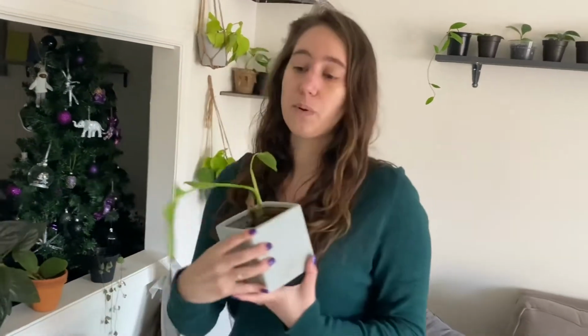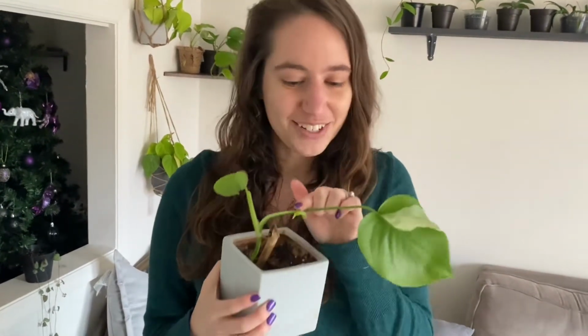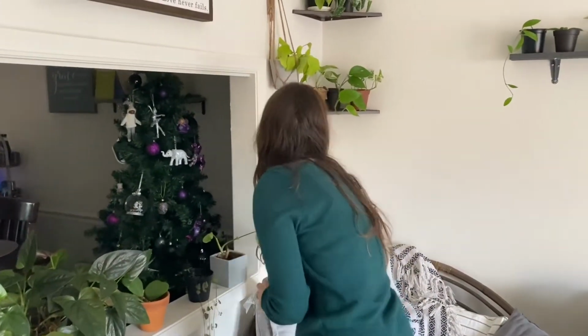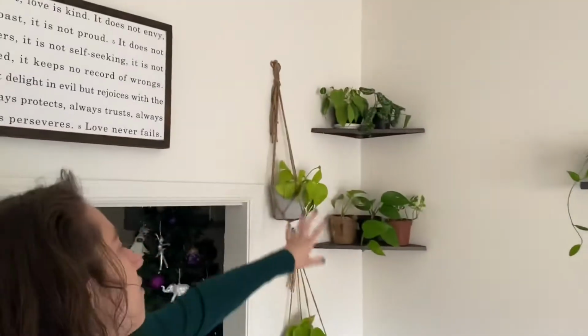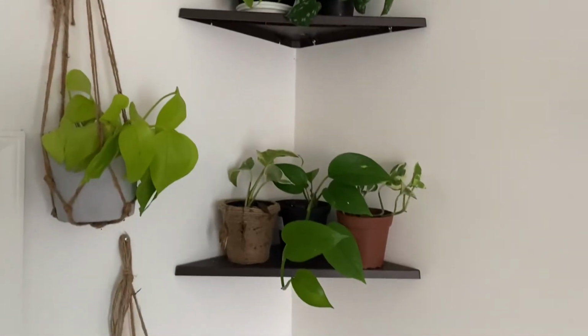Another one that I'm super proud of is this Monstera albo, which was also given to me from a friend. And we have a new baby leaf coming. I'm super excited. I just saw this last week. Over here, we just have some different little pothos. I have Enjoy, Pearls and Jade, Neon, Lemon Lime Philodendron, more Scindapsus, Brazil.